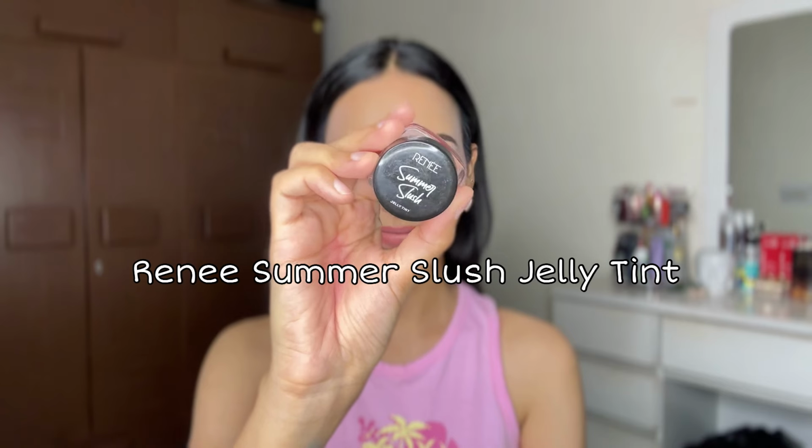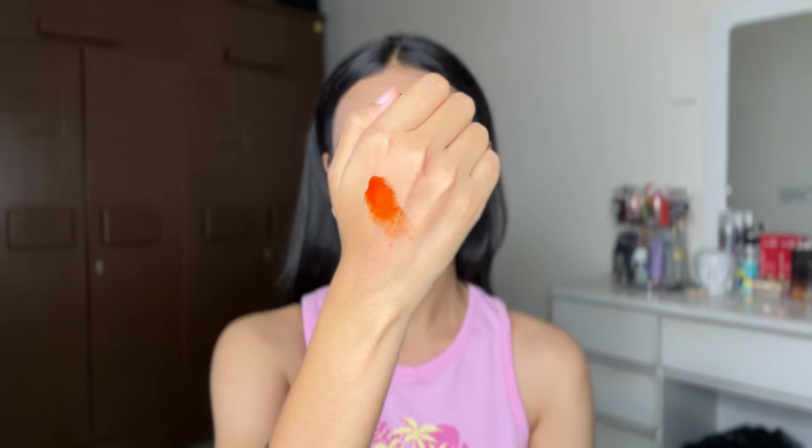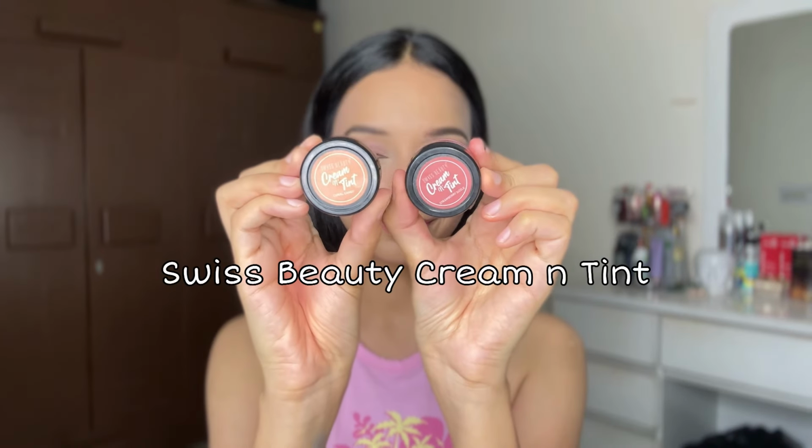I also have this jelly tint. It is more watery and squishy than other tints, and one dot of this blush can cover your whole cheek. The coverage is quite sheer, but you can definitely go for this one if you're looking for a more natural looking blush. Next up is Swiss Beauty's Cream Tint.